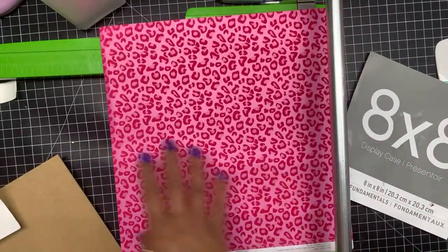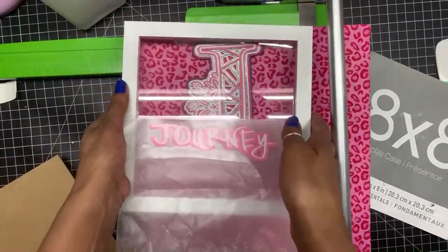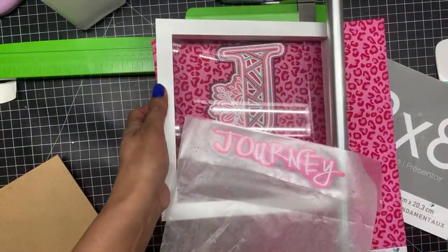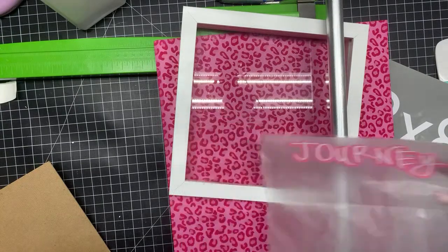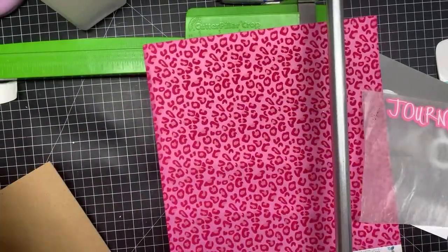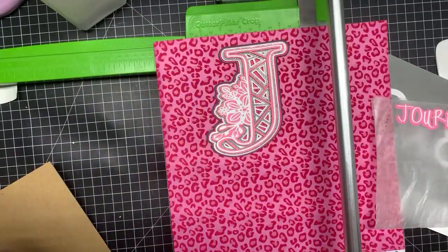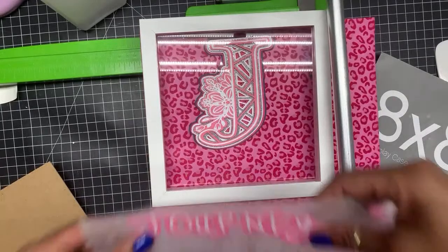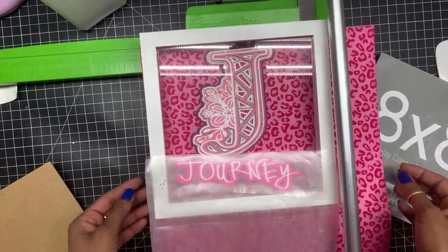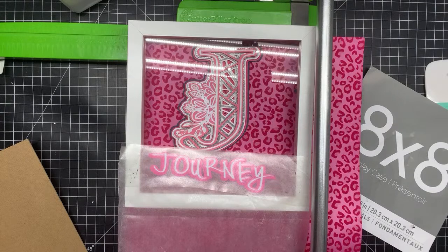I think I'm going to go with the cheetah. I mean, even though it's a baby, but look at how cute this is. So if I have that right there, then I'm going to put this right over, looking like that, right? And then the baby's name right there. I think it's going to go that way.